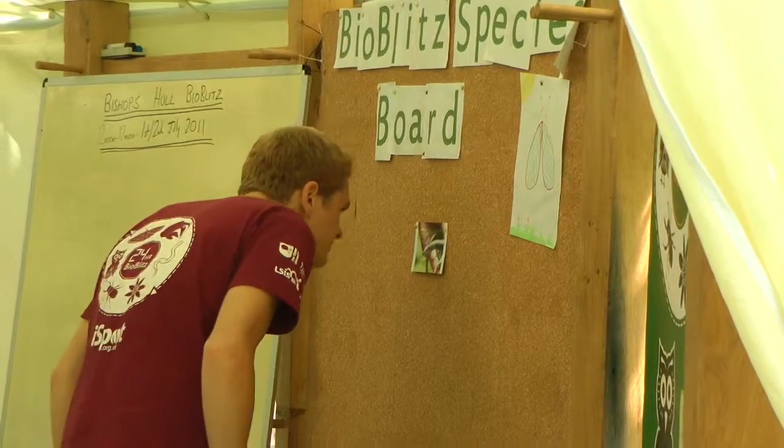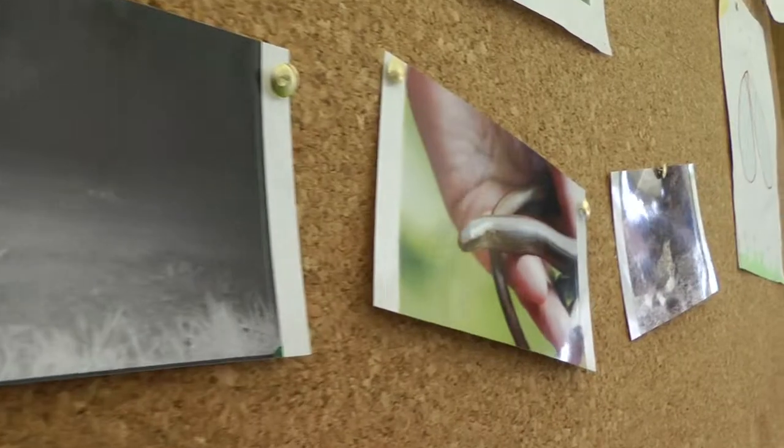My name's Simon Roper and I'm part of the Ambios team, which is here today at Bishop's Hull House, just south of Taunton, and we're running a 24-hour BioBlitz, which is a race to record as many species as we can in a particular location, in this case in the lovely grounds of Bishop's Hull House, where Learning South West are based.